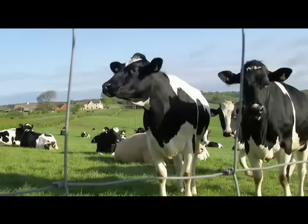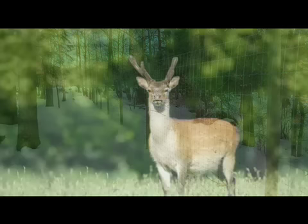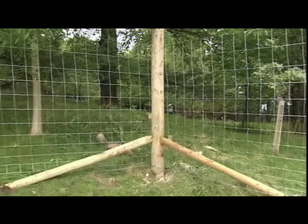A common destination for our fencing will be farmland or forestry, which needs protection. The increasing numbers of wild deer cause a significant problem in the UK and Scandinavia. Britain's 300 deer farmers also need to contain their stock. To meet these demands, Tornado manufacture high tensile plus deer fencing, which offers unrivaled security, strength, and durability.